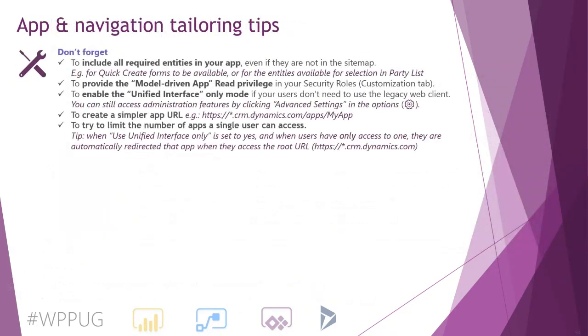A bit of tips on what you can do. We briefly touched on that when we were talking about apps. So make sure that you have the right information that you need as part of your model-driven apps, in terms of entities, views, forms, business process flow. So you can be selective over what is displayed in there. Give your app a nice URL. And as I mentioned before, try to limit the number of apps for a single user, not to confuse them.